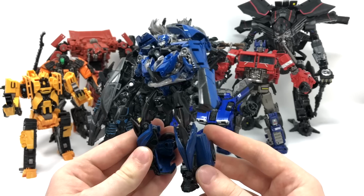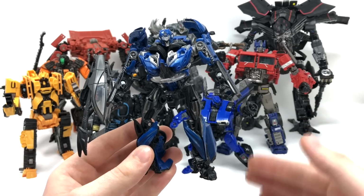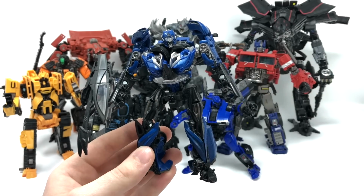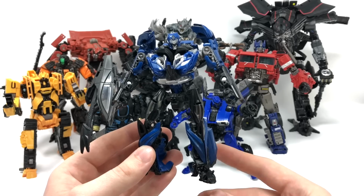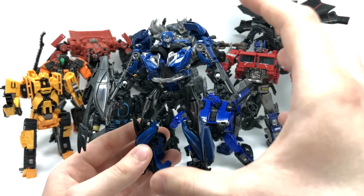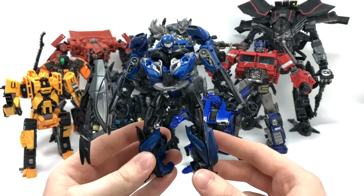Another reason behind why I think he's so difficult to obtain is because he's actually quite different from the original version of Stinger. He has a brand new head sculpt, and this was a character that once again we never got in Age of Extinction. The Decepticons for the original AOE toy line were bare minimum when it comes to toys, so to finally get this, I can see collectors going crazy for it.